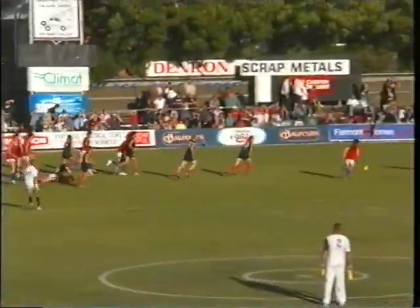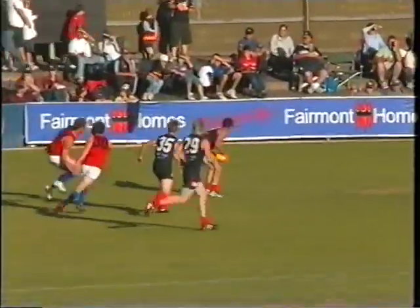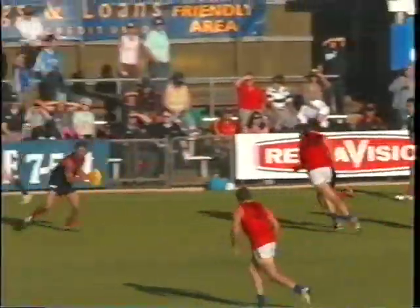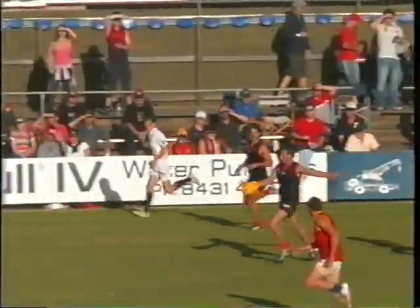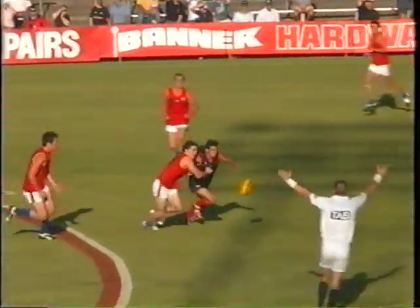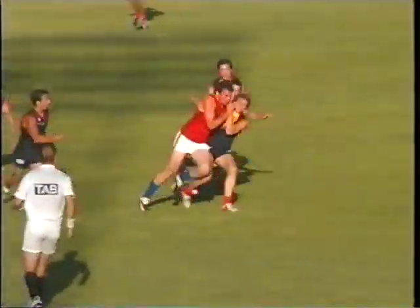But SANFL now fight hard and get the ball out. Chance now for Norwood to rebound. Handball out towards Berry. Controls the football, gets a handball out wide. He's got a player at centre wing. He switches inboard. Who's he got up forward? Thumped away by the SANFL.